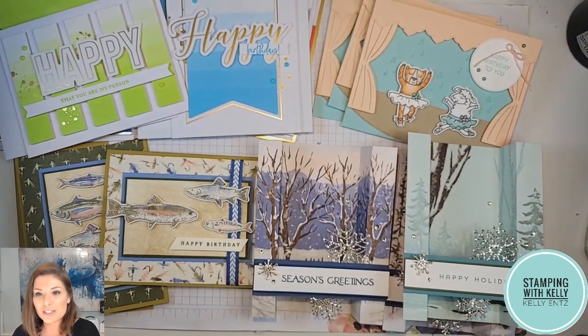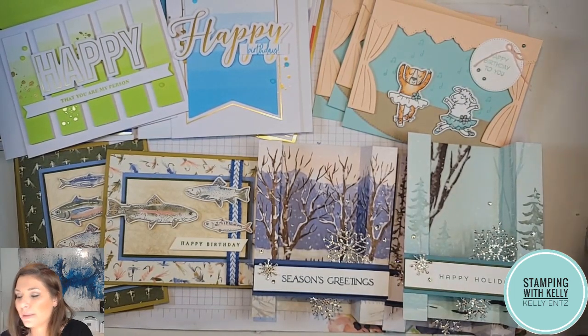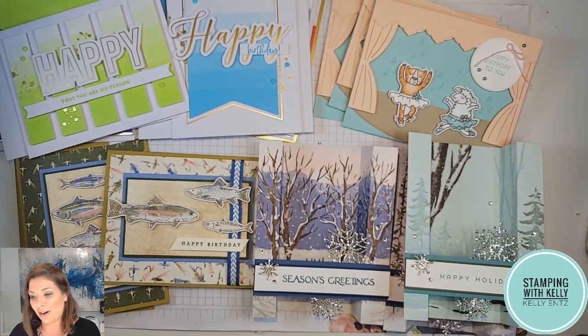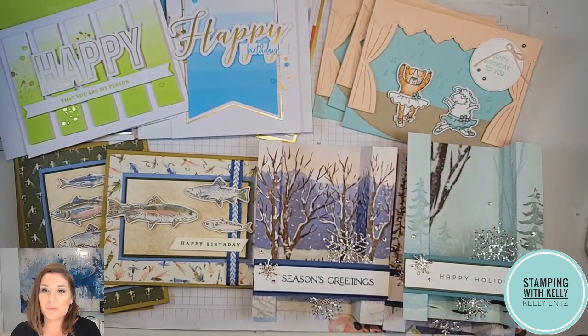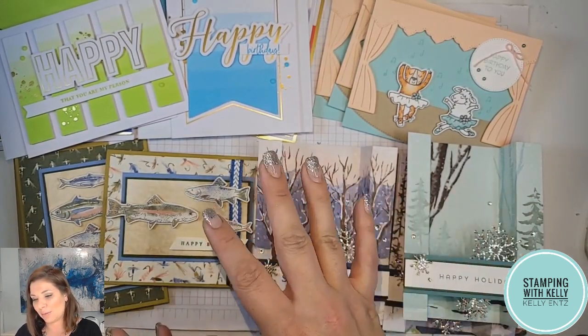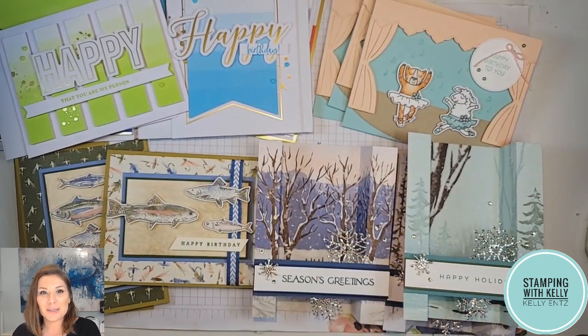I do want to know, which cards do you like the best? This is so important to me because I always strive to really give people a variety of cards when they get a card class from me. So I would hope that one or many of them would be to your taste, but it's always a sampling. So you can see here, I've gone more masculine. We've got Christmas, we've got cutesy, and then we've got really bold colors. So always switching it up for you and keeping it fresh and fun.